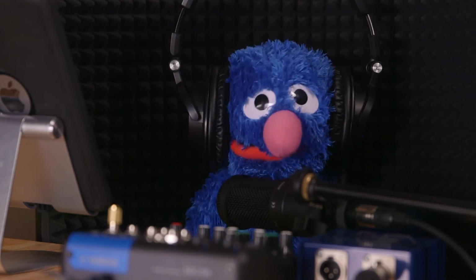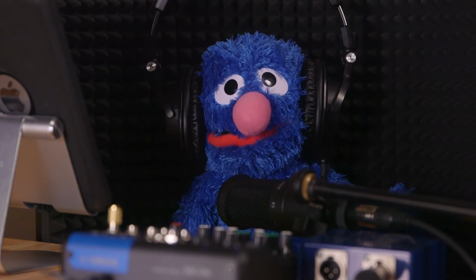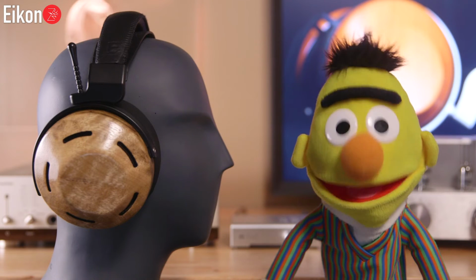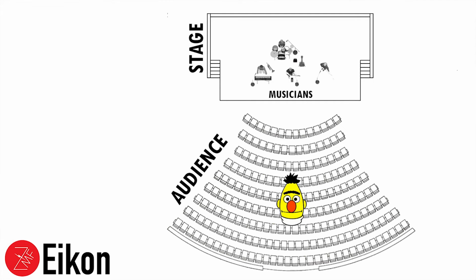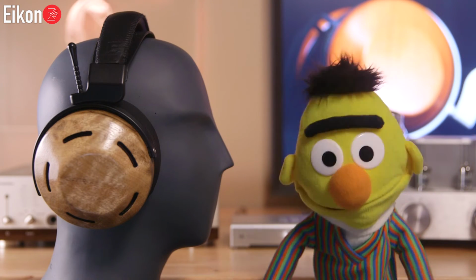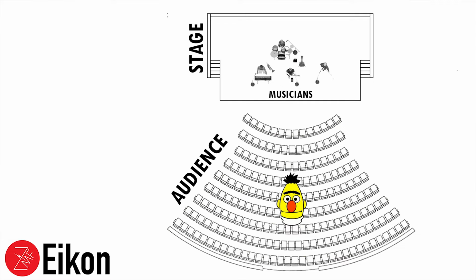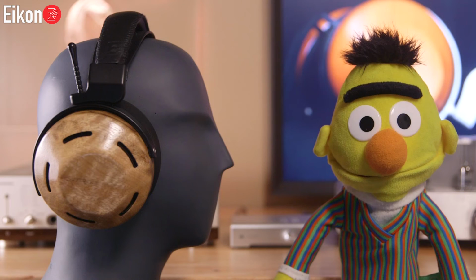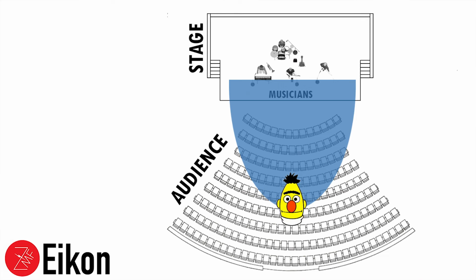I'm not sure I completely understand soundstage. Okay, here's a visual image of what these sound like to me. When you put on the Eikon, it's like you are watching a performance and you are in the middle of the audience. They don't sound like you are in the first row or like you are right on stage with the performers, but rather in the center of the audience, several rows back. And they sound quite wide. Oh, I get it. That is you in the audience. Yes. These headphones have a realistic, concert-like listening experience.